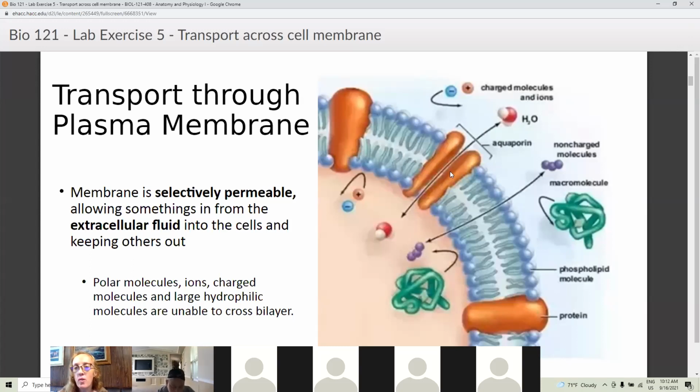If they don't easily cross, they can either be moved via a channel or a carrier protein, which is not shown here. And some may never be able to cross. Depending on how big it is, some may never be able to cross because it may be something that isn't supposed to be in the cell. Or other proteins may need to stay in the cell, and that's why they never cross. Your organelles are going to be too big to be able to move across.